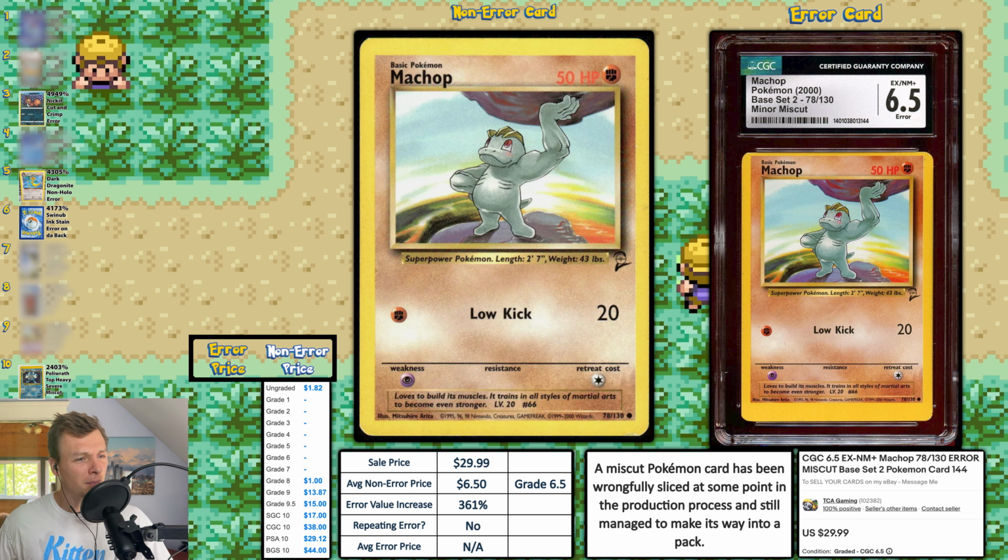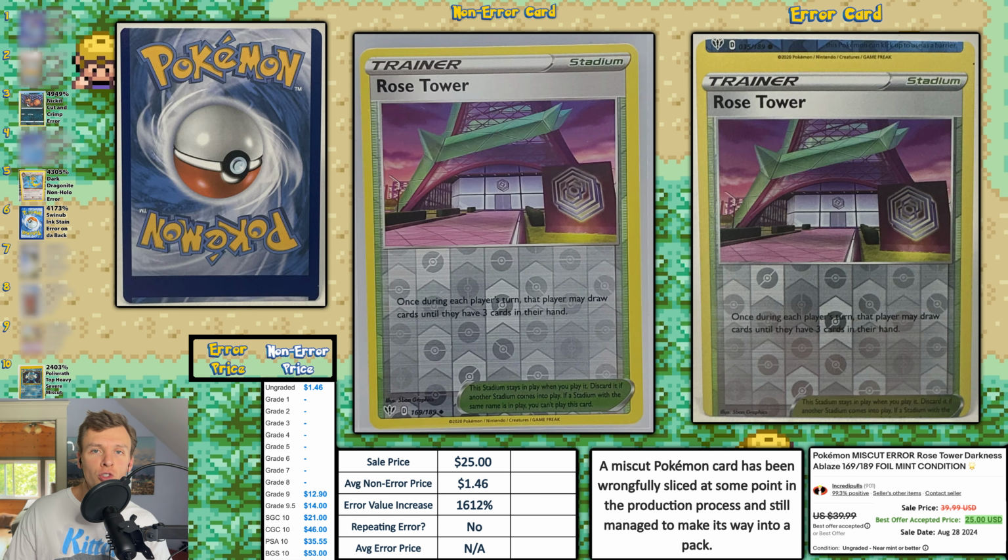I don't know, but this is a fat bottom Machop that CGC called a minor miscut, and it sold for $29. Not a crazy sale, you know, or anything. EVI, nothing too special, but you know me, I love my vintage miscuts. Next up we have a Rose Tower from Darkness Ablaze, and this is a severe miscut.